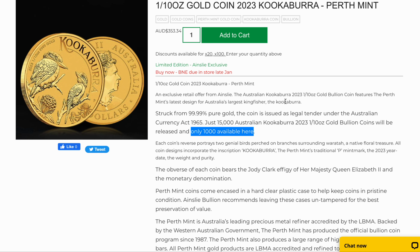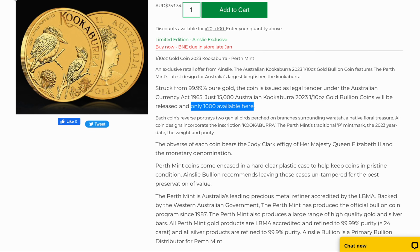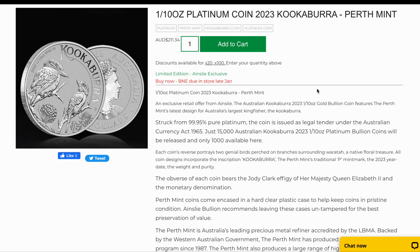So if you want them right now, you add it to your cart. Again, give us a call or walk into the Brisbane and Melbourne stores. That's the gold right there. And of course, I'll just quickly show you the 1/10 ounce in the platinum as well. I bought a couple last year of the 2022 design, one each of the gold and the platinum. I'm pretty sure I'll be doing the same myself for the 2023.